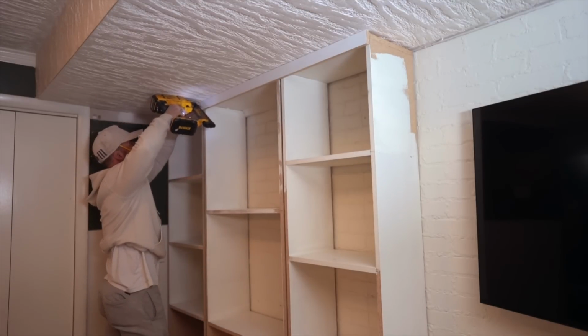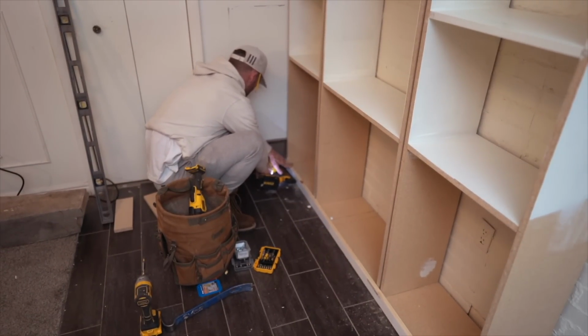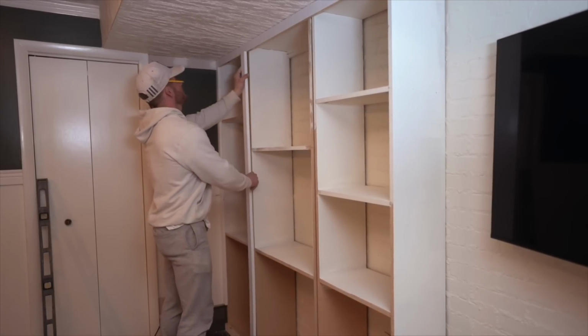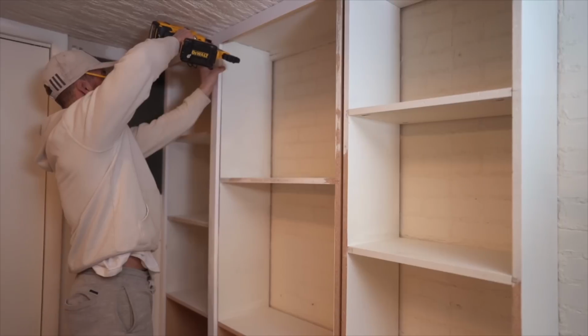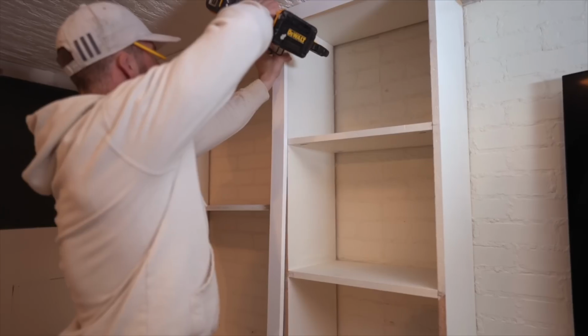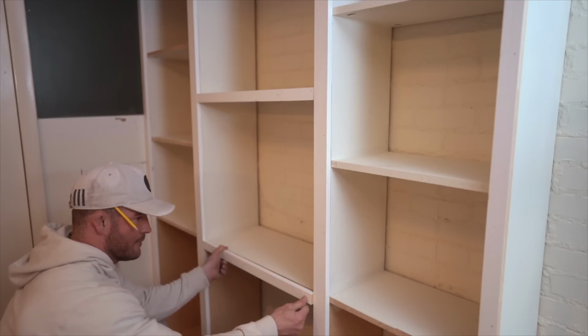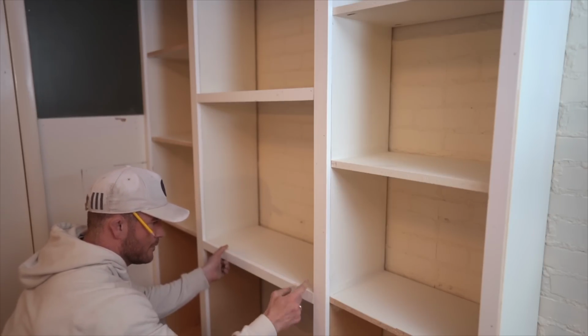Now he's attaching the trim, which really finishes off the look of these built-ins. I'm sure you can tell, but they look so much more professional once these pieces were on. So he used 1x4 pieces of finished trim for the top and bottom and the pieces that are running vertical. And then he just used the same exact ones, but he ripped them in half to make these trim pieces that he's attaching to the front of all the shelves. Again, this just gave it a much more professional look, and now these look like custom built-ins.